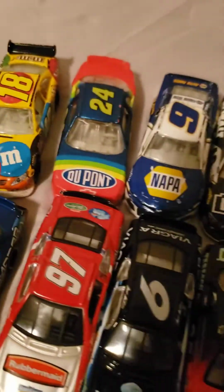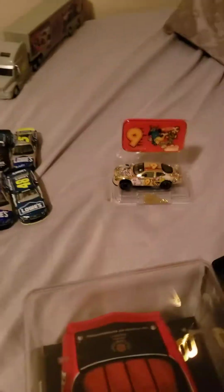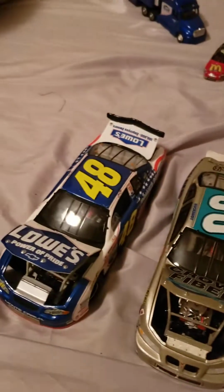A random one I found at the Peddler's Mall. We went to Peddler's Mall, and I got all of these except the Jimmys and stuff, and the Earnhardt Jr.'s, no. This one, and then I got both of these at the Peddler's Mall, the 5-car and the 00 Buckshot Jones. I got this off of eBay also, if you're wondering where I got it from.